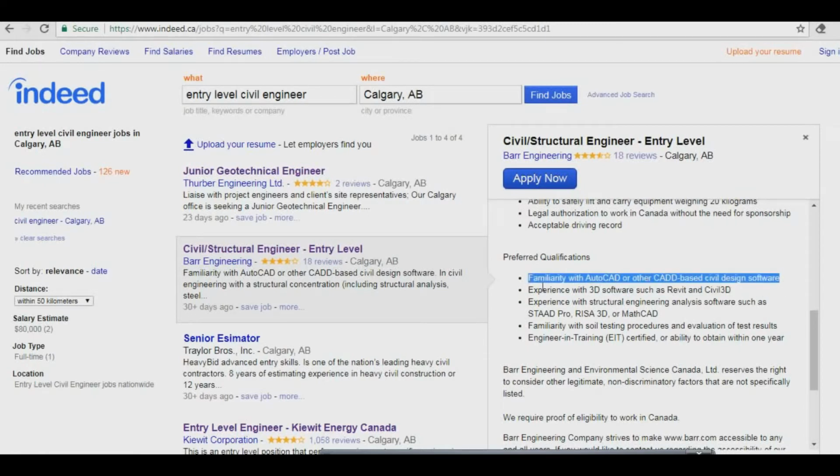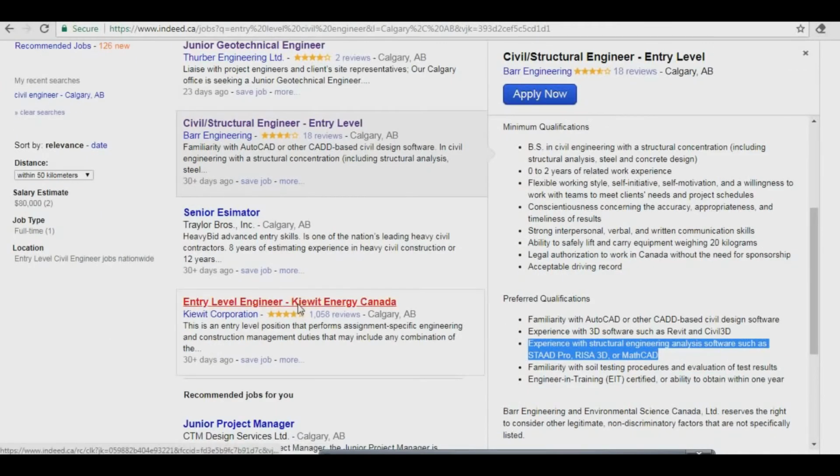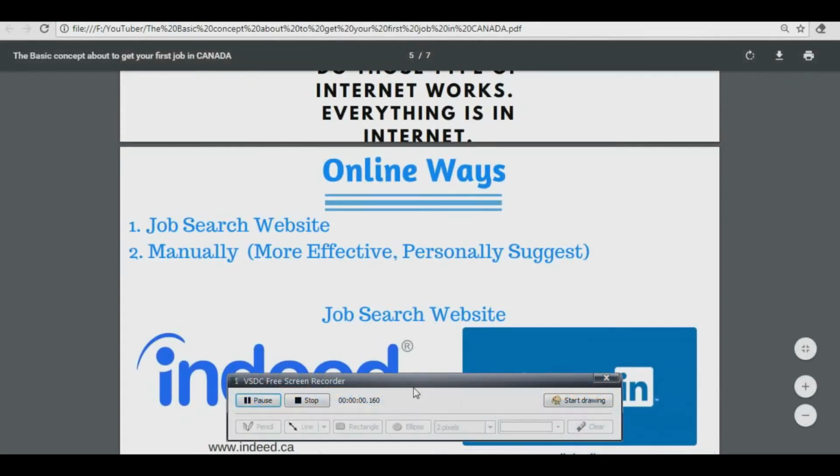And I will upload a video soon about which computer-based software is used in professions. Like civil engineering needs AutoCAD, STAAD.Pro, Aviplan, Fairfield, Bentley InRoads, Synchro, RISA-3D, MicroStation, GeoPak, etc. From here you can apply.